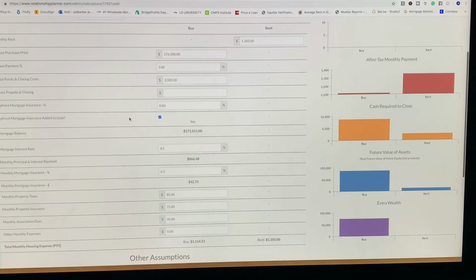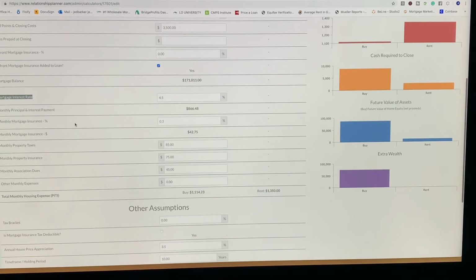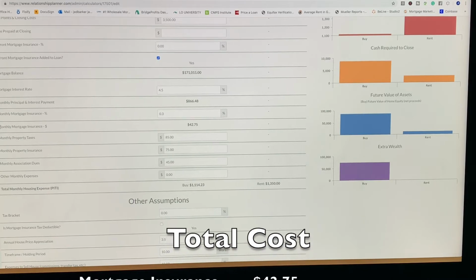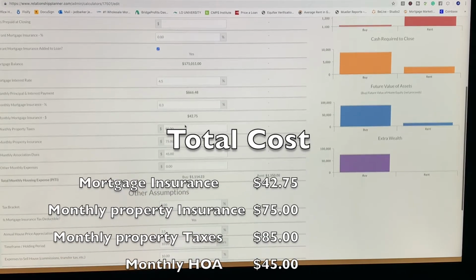As we keep going down a little bit further, you're going to see your mortgage balance of $171,000. That's your purchase price minus your down payment. So that's your mortgage balance. I'm going to put an interest rate here. Look at that, an interest rate of 4.5%. I think that's a fair assessment of the interest rate right now on a home with 3% down. And then obviously you also have mortgage insurance. This one right here is your mortgage insurance. We have some great mortgage insurance pricing here at my company. So we're going to put a mortgage insurance price of about $42.75 a month.